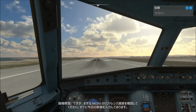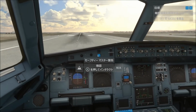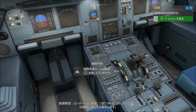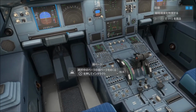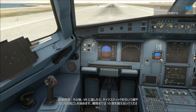But first, check the MCDU for our reference speeds. I already typed in today's numbers. The rotation speed, VR, is 131 knots. I'll call out when we reach it. Take a look at the PFD now. Then, once we hit VR, you just need to begin a gentle rotation by pulling back on the side stick. Don't exceed 10 degrees until you've lifted off.